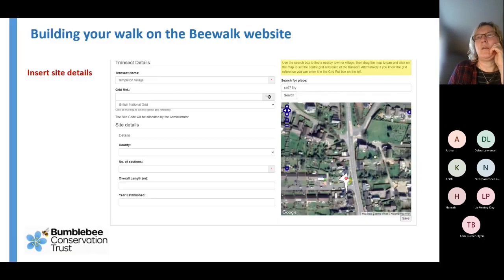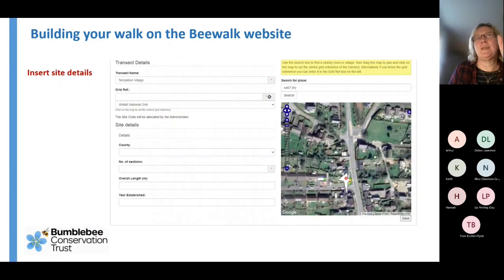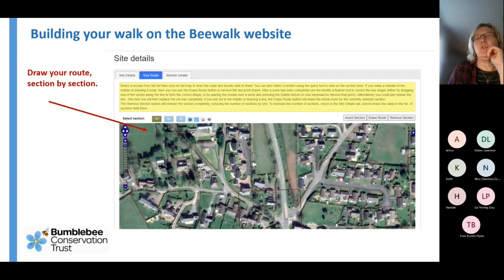Okay, so that just reiterates what I've already said. So the site details tab, you put in the main descriptions of your new bee walk. Then you draw your route section by section on that second tab. And then the final bit is putting in the section details.